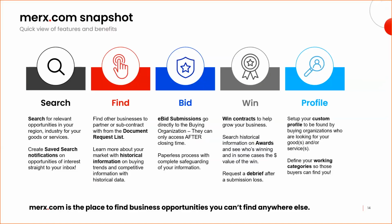And then once you find opportunities of interest, there is a potential for you to have a look at possible partnership opportunities with other organizations or subcontracting opportunities, especially if you're new to the game. This could be a great opportunity for you to come to MERX and find other organizations to partner with, especially for those larger RFPs. Sometimes it's possible for you as a smaller organization to do a smaller part of it and work with another organization. It helps you get your foot in the door as well.